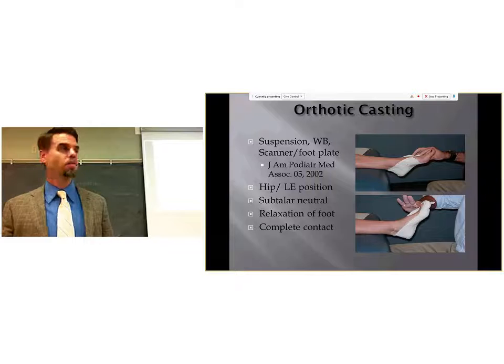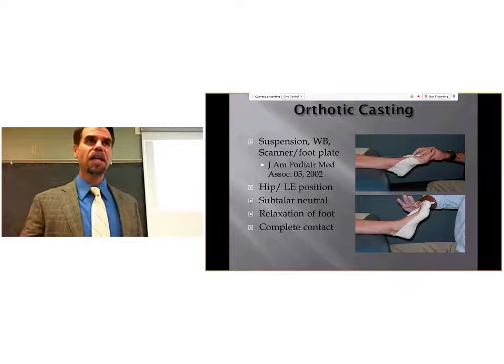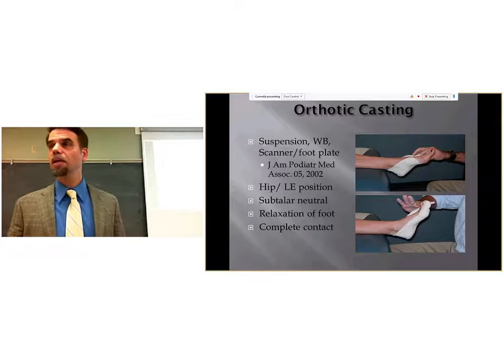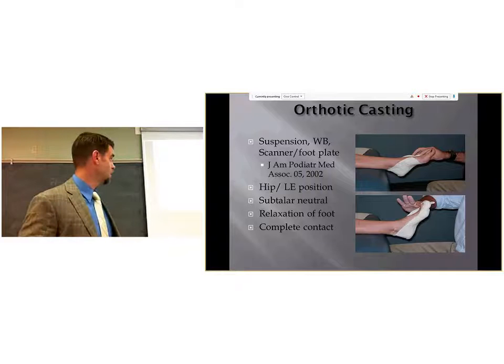Those have come a long way. I think they're actually getting some good results with those. However, it's an expensive piece of machine. So the suspension casting is still kind of the tried and true gold standard in terms of casting. It's not that the other ones are bad or wrong. It's just this has the most evidence behind it.